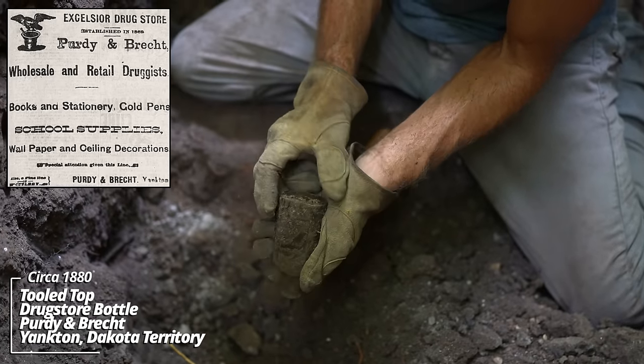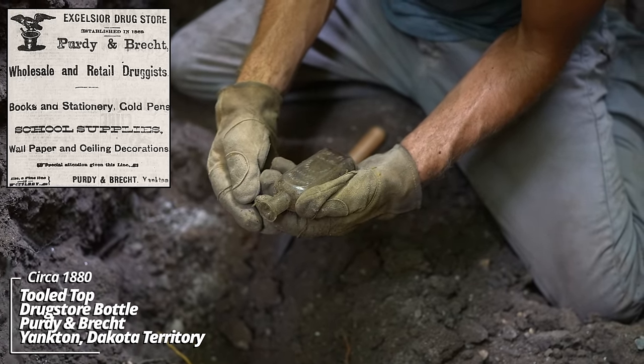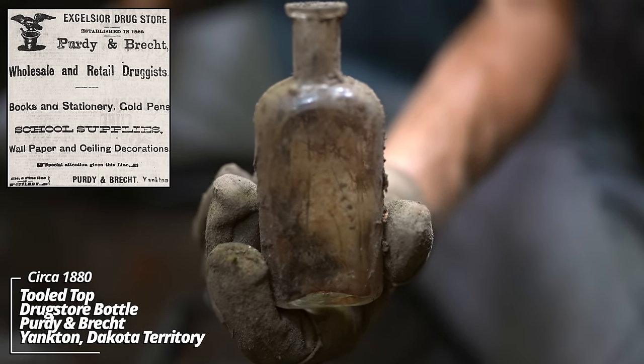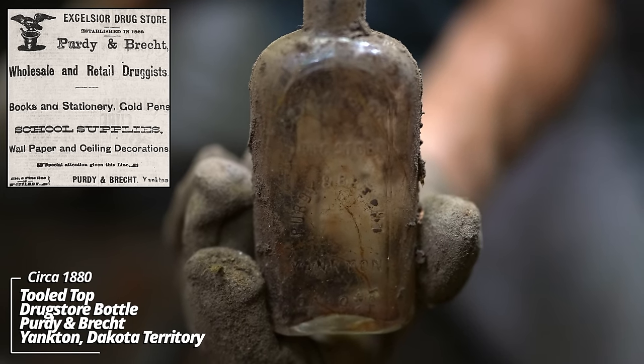Another Philadelphia Oval, made by Whittle Tatum Company. Excelsior Drugstore, Purdy and Brecht, Yankton, Dakota Territory. Wow, this is one of the earliest embossed prescription bottles in the Dakotas.